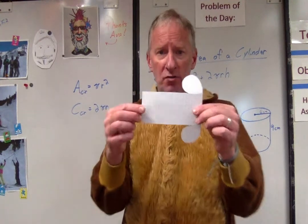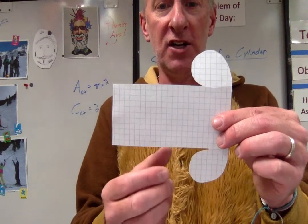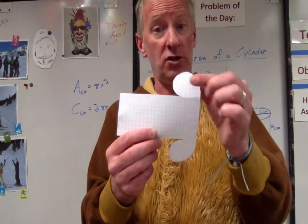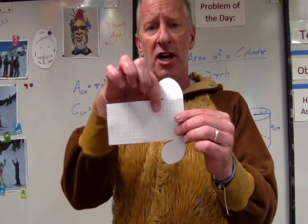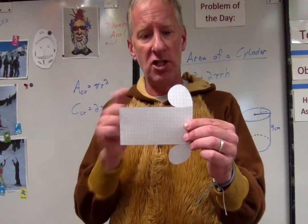Well, notice, everybody, we're trying to find the surface area. I want to know how many squares fit on a cylinder just like this. So the circle's going to be a little bit harder. Got to use pi. We also have to find the area of the rectangle, which seems pretty easy, but we're not going to know those 2 dimensions very easily.